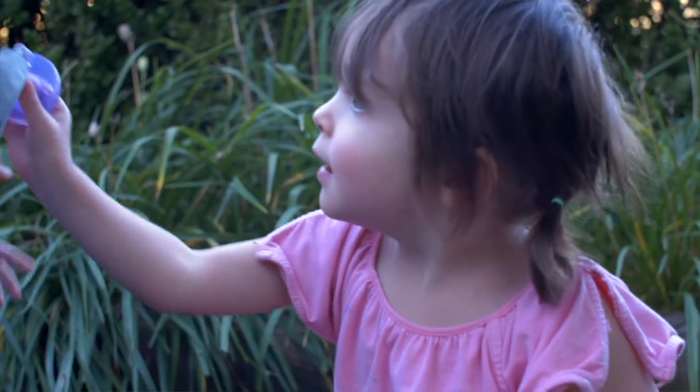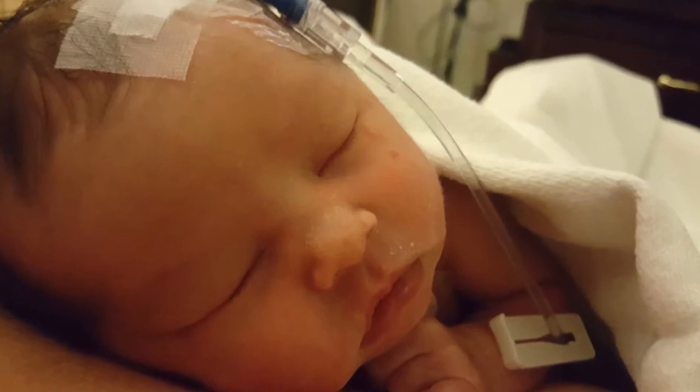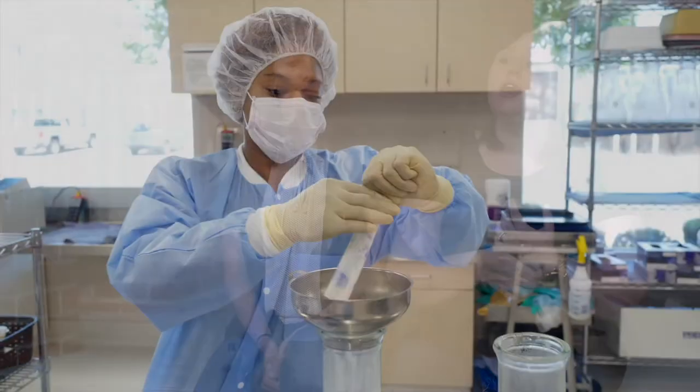She started out pretty rough. She slept pretty much that whole first 24 hours. She was not waking up. She was in the NICU for about 3 days or so. And during that time, even though I was pumping, my milk hadn't come in yet.